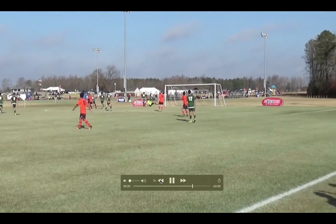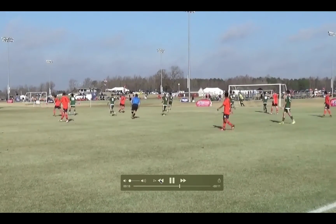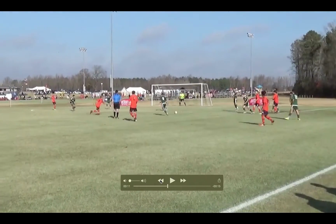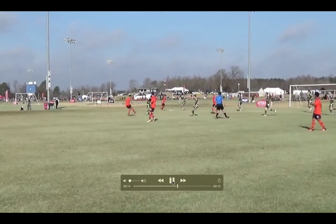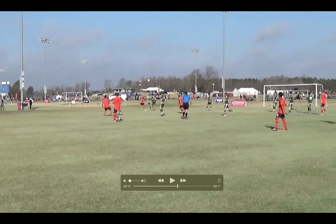But as you can see, they're trying to play their players in behind our outside backs. It's a tendency that I noticed from them. I was coaching Tyler through these moments here because I knew he was going to get tested. This player is their best player. This is the player that scored a goal against us. He's probably their more creative player. He reads spaces well.